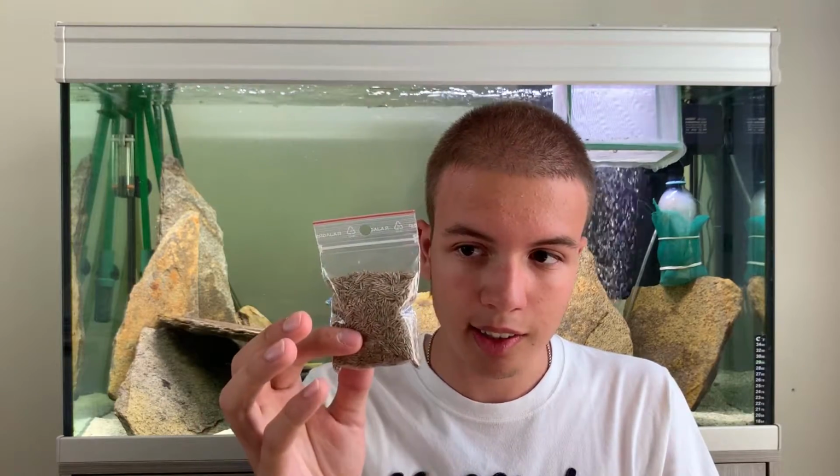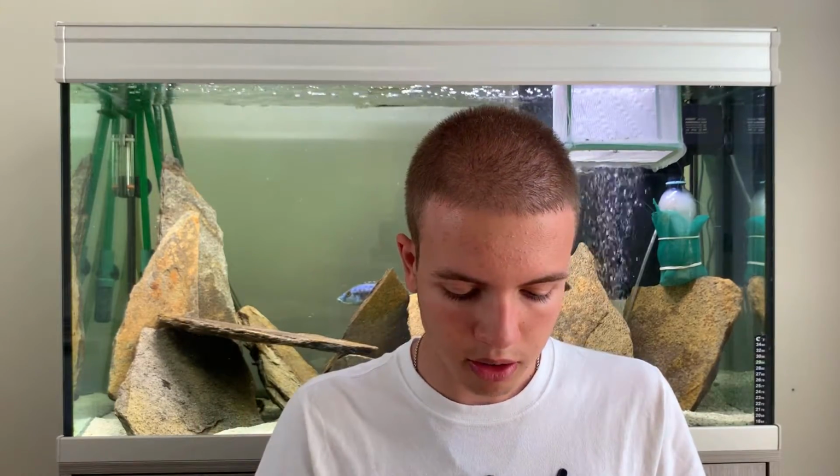For example, Temnothorax, this is ideal, grass seeds. Now you can find this online or in garden stores, I guess. I don't know, I have a lot of this just around the house. With all this, you can feed the colony forever and ever, and you should have no problems with nutrition, right? The one thing you need to know is that you can feed them almost anything.